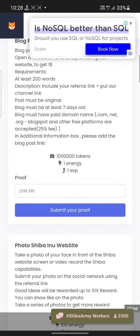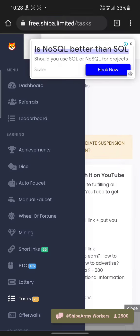Thank you for that, and I say Shiba is the best coin that I have seen.